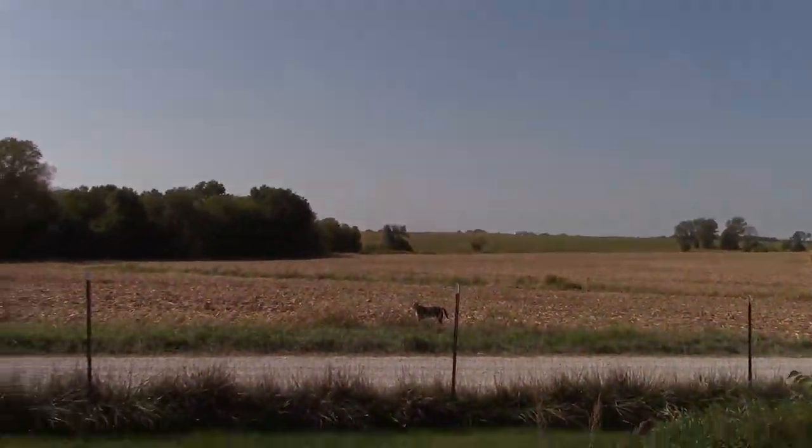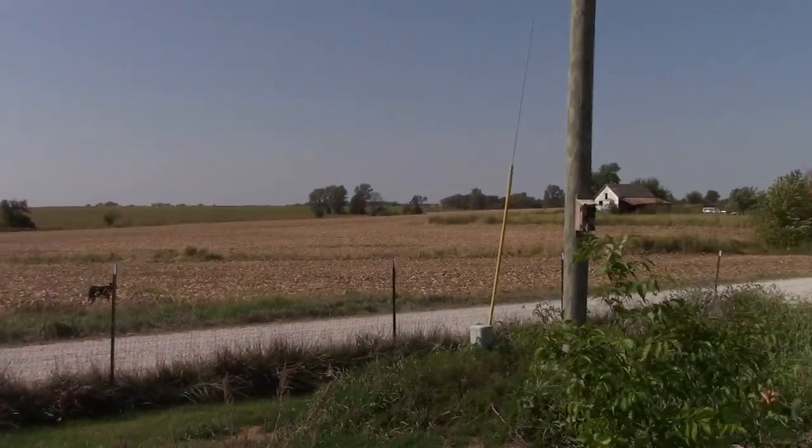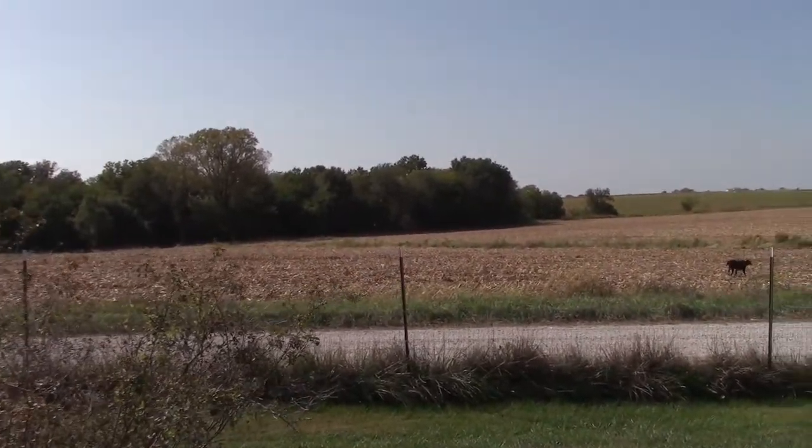Our farmer's been out. The farmer came out and took down his fields of corn. They did that like in 2 hours. I mean, they were really fast. He's got big machines and lots of help.